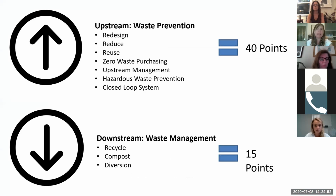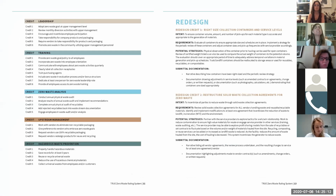I've talked about this a little bit, but again, just understanding the way we approach the program, we really do look at waste prevention as the primary tenet of the program. We definitely address things like recycling, composting, and diversion, but we really refocus things to have an impact on the upstream. This is just a quick overview of what it looks like within the rating system, which I can definitely send out to everyone if you're interested in checking it out, just so you can see the overview of all the different credits, how we write out the credit with intent, requirement, and strategies. And it's really just meant to be a support system to help in a journey to zero waste.